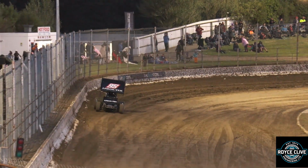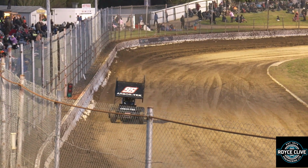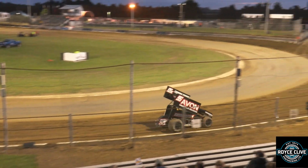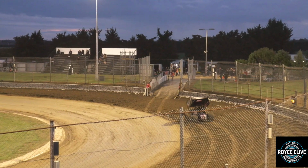Just watching those lights coming on, folks. Good to see the new lights here at Ruapuna Speedway coming on for the very first time. And of course, third was Jamie Duff. So the Duff man getting into a good position. So good racing there by Caleb Bourne.